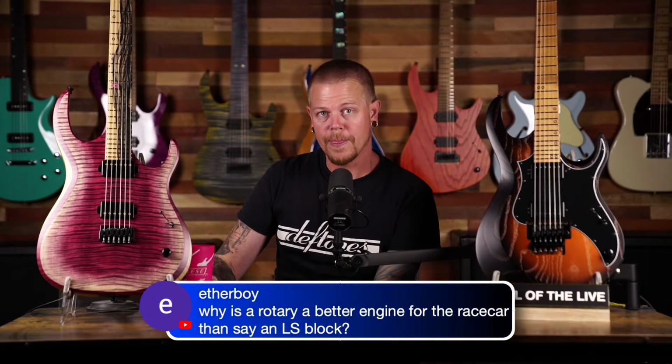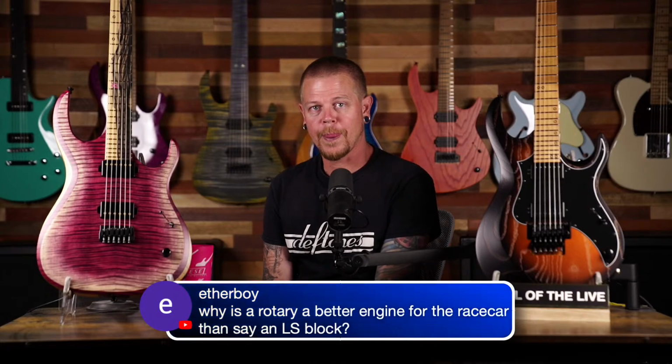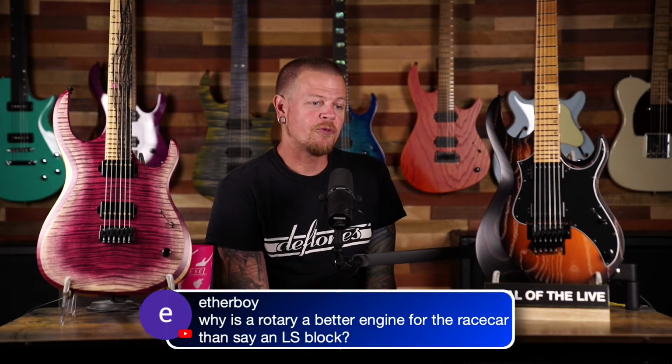Why is a Rotary a better engine for the race car than, say, an LS block? Well, for the class that I'm running in, about the most amount of horsepower in my chassis that I can use is around 500 horse at the motor. So there's no point in using an LS block because that's capable of like 1,500 horsepower when you push them. And my motor makes 500 horse, no problem. It's very reliable. It's smaller, so you have less packaging, right? An LS block's real wide. It's also a lot heavier than my motor.